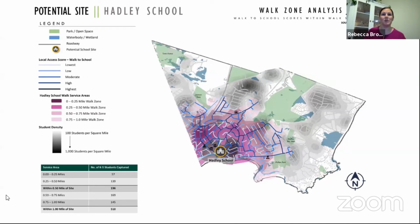And what we see here is that the majority of the roads surrounding the Hadley School are very walkable roads. They have very high rankings of walkability. And there are about 500 out of the 900 total K through 12 students that fall within that 1 mile walk zone. So there's a high likelihood of capturing a large number of the students that would actually be walking to school on fair weather days to the Hadley School.